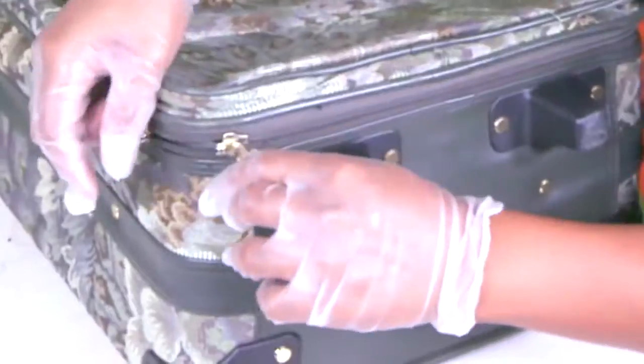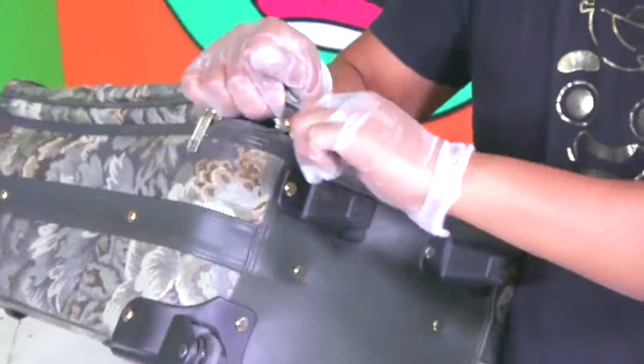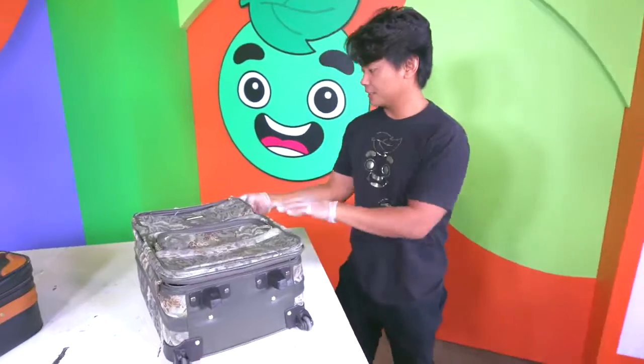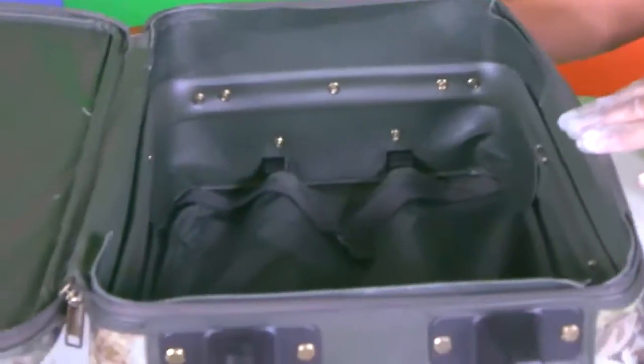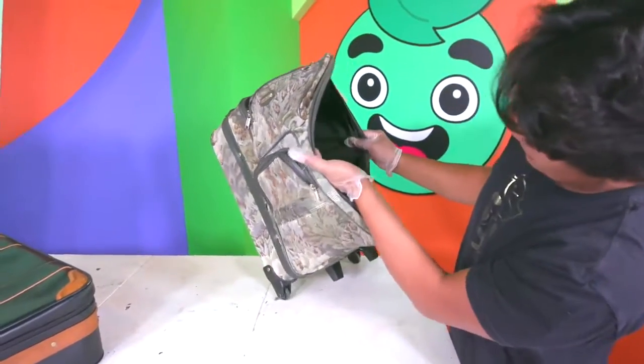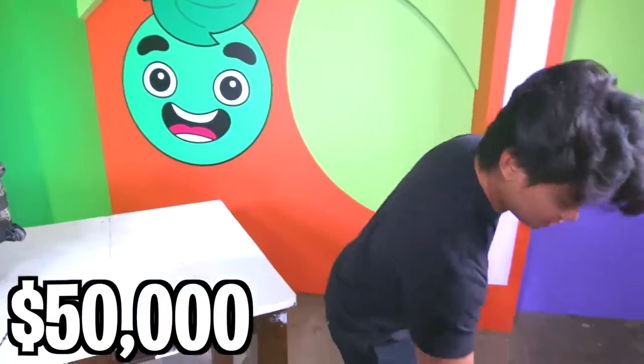Bag number two. This one's broken. Uh-oh, this one's broken here. There must be some good stuff in here. $50,000 worth? Hopefully. You get nothing. We have nothing. Are you serious? There's nothing? There's literally nothing in here. Wow. I don't think this is worth $50,000.